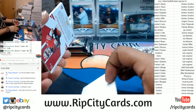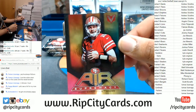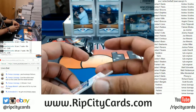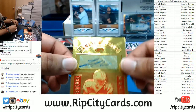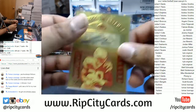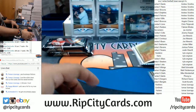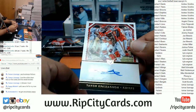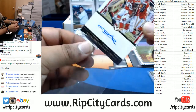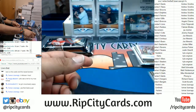What do we have here? A dummy card. Cool. We got Jimmy G of the Niners with the Air Supremacy. And what do we have here? For the Packers, Jamaal Williams, the Difference Maker autograph. There you go, number to 199 for the Pack. And for the Chiefs, Tanoh Kpassagnon. I think the K is silent on that. Number to 199, Chiefs autograph. All right, what else we got?